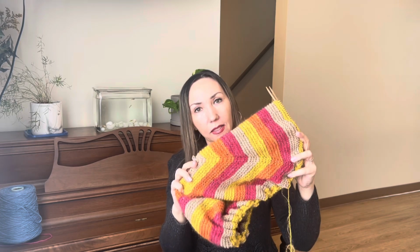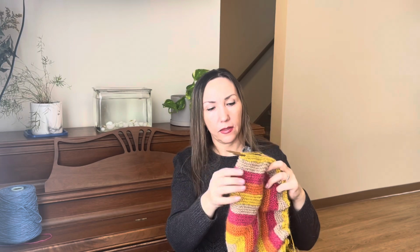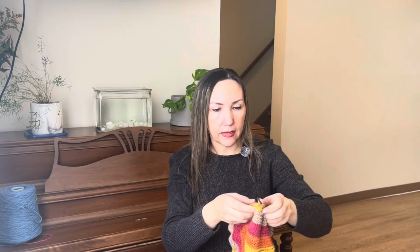So, but now I thought it's a great time to pick it up, and I need to first knit this beautiful square, and then there will be next steps.